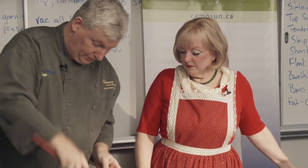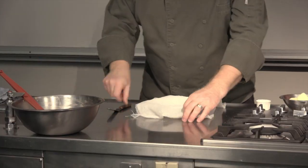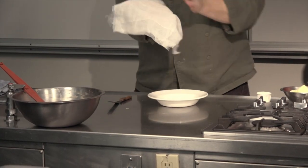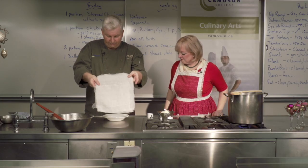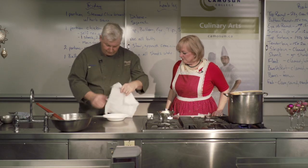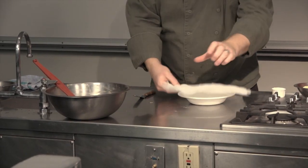Okay, so we're going to put that to one side while we get our pudding cloth ready. Now what I've got here is multiple layers of cheesecloth, at least four. In fact, I think this one's six layers the way I've folded it over. And I've just used a bowl or a soup plate. A plate will work as well. It just helps to hold everything in place.